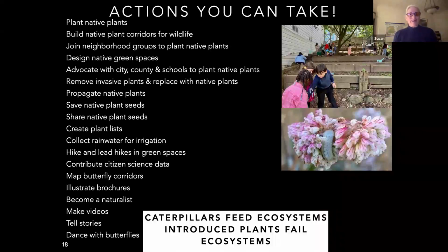Consider advocating with me to the city and the county and with schools to plant native plants. A lot of you are already doing that, and I really appreciate it. Every bit of advocacy we provide makes a difference. Get to know your local rec and park gardener, help them weed. Once they trust you to weed, they will trust you to weed on their own. And then you can start asking them to add native plants into that rec and park space.